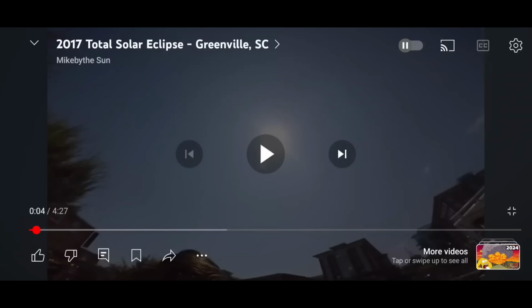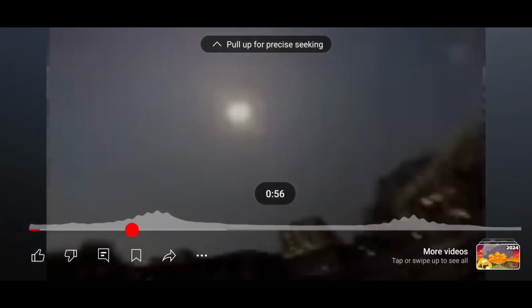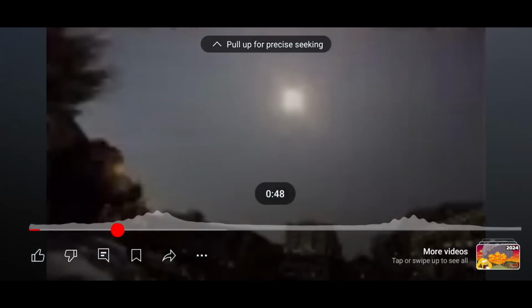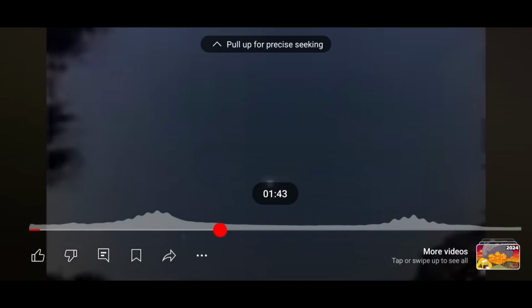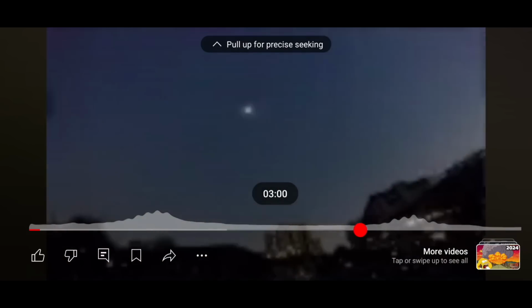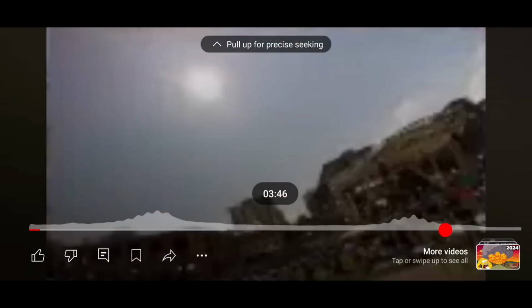And another thing, how do we even know it's the moon? Here's a 2017 eclipse. Do you see the moon anywhere? Something's blocking the sun, but do you see the moon anywhere? You think during the day, with a clear sky like this, you would see the moon, right? You think you would see the moon in the sky, and then it'd slide over and make an eclipse.